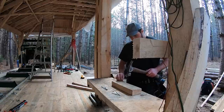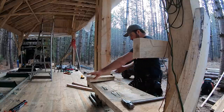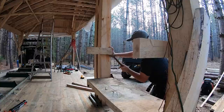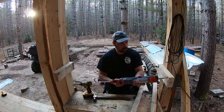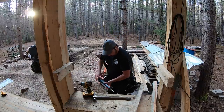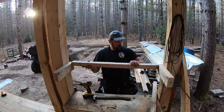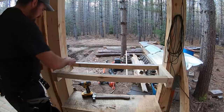Ran out of nails. Good enough. Okay. Don't laugh. I'm getting low on nails and screws, and I want to get this done tonight. The sun's going down, right? Gotta be resourceful. Okay, well, I can tell you that's never coming apart once that sets.